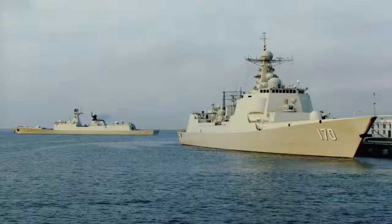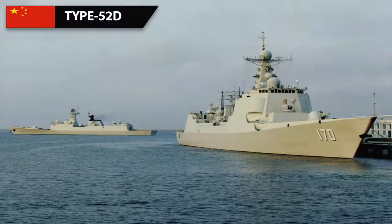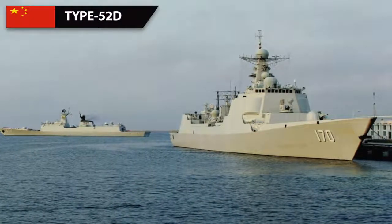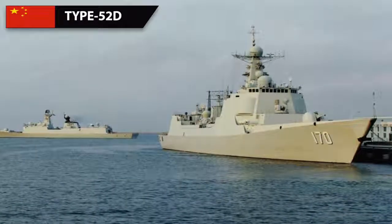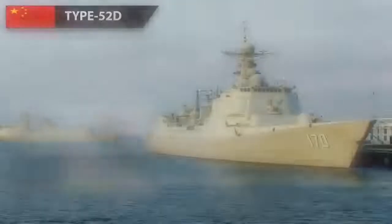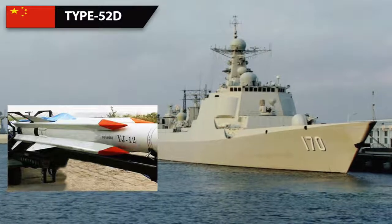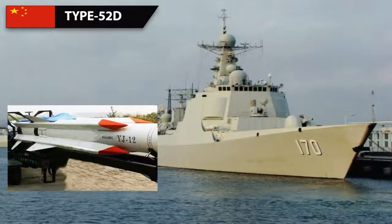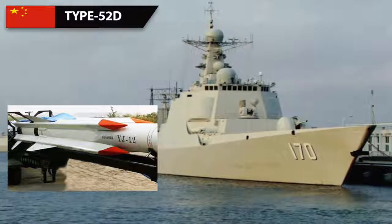Number 1. The configuration of Type 52D's ship for surface warfare can be changed based on mission requirements due to its universal vertical launchers, which can fire any type of missile. An ideal layout would consist of 16 YJ-12 anti-ship missiles for surface warfare. The range of the missile is said to vary from 220 km to around 350 km depending on flight profile.